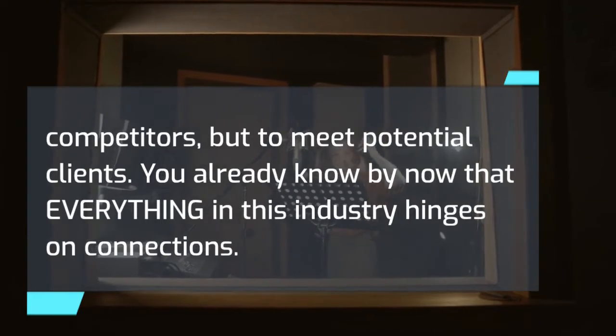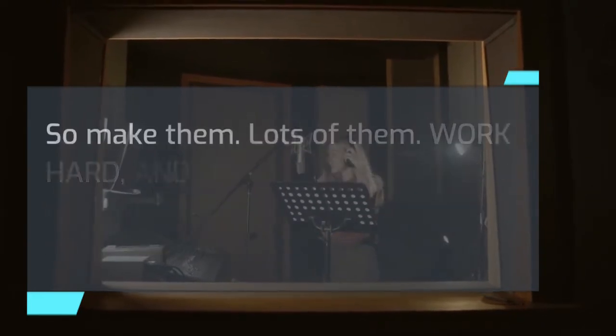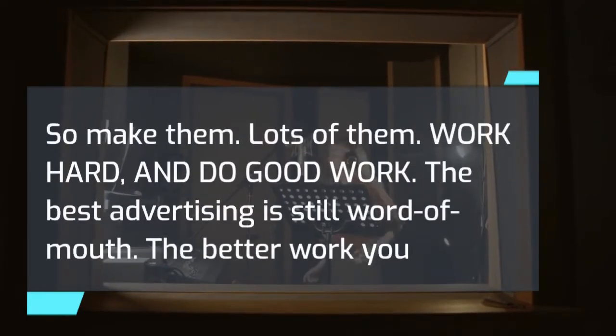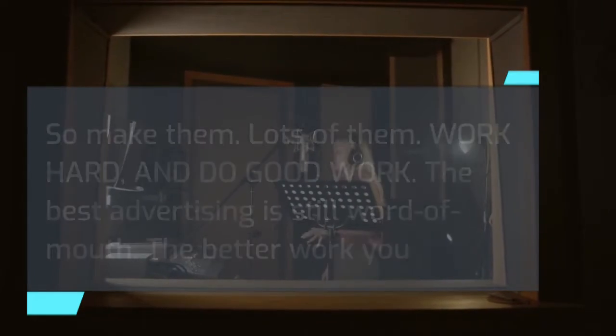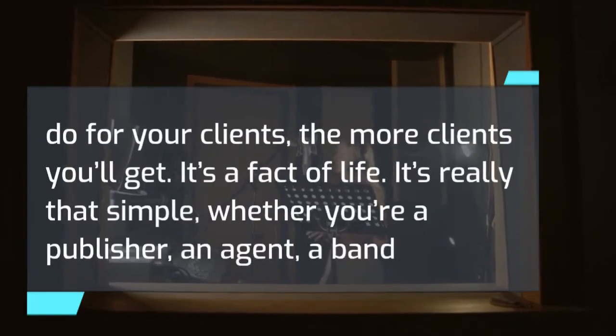So make them. Lots of them. Work hard, and do good work. The best advertising is still word of mouth. The better work you do for your clients, the more clients you'll get. It's a fact of life.